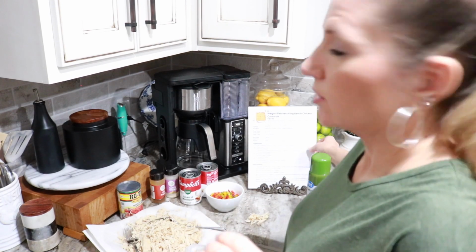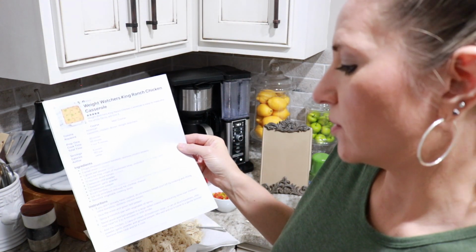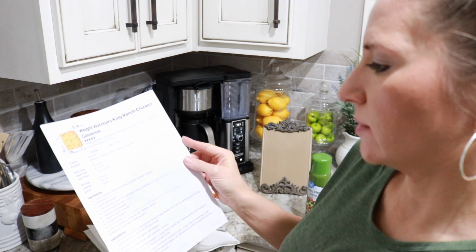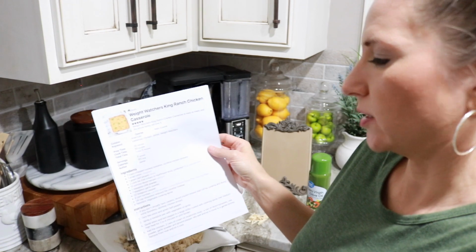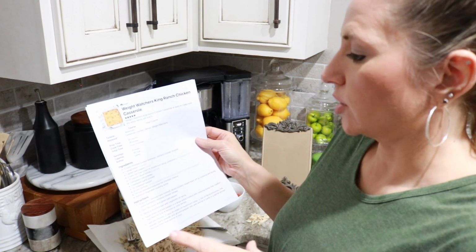Okay, we're getting ready to start on our casserole now. This is the Weight Watchers King Ranch Chicken Casserole, and this is from lifeissweeterbydesign.com. So it will be linked down below, and then the link to my app, to the recipe in my app as well. So this calls for 2 cups of chopped, cooked, boneless, skinless chicken breast. So what I have is basically 3 shredded chicken breasts that I'm going to use.